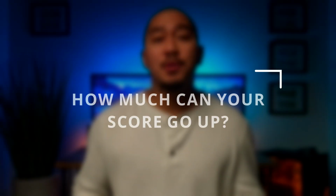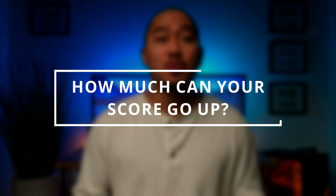And lastly, they only report to TransUnion. Although you are building your credit history and score, you are only building it with one credit bureau. In Canada, we have 2 credit bureaus, TransUnion and Equifax. So if a lender is trying to give you credit and they only check Equifax, your Koho account won't show up there. So Koho, if you're listening, reporting to both credit bureaus will make this tool much more valuable. So how much can your credit score go up from using Koho's credit building feature?